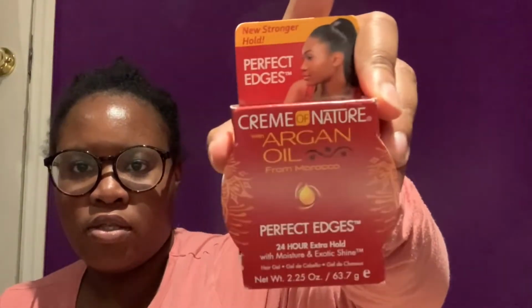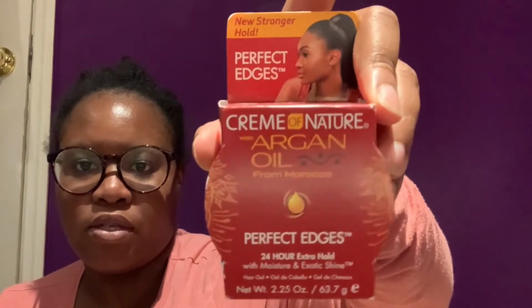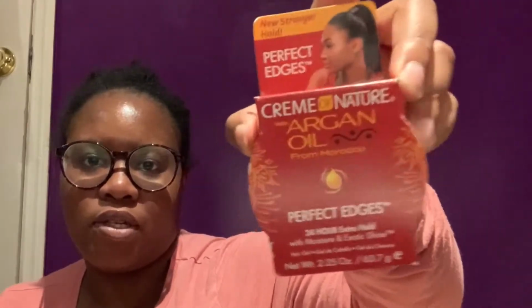All right, so as you can see, there's a bunch of things in here. I actually have this product already, and I might just give this away as a giveaway, to be honest, because I already know how it works for me. You guys know gels, but I got the Cream of Nature with argan oil from Morocco, Perfect Edges, 24-hour extra hold. I already own one of these, so I might just give this away and do my review because I already know how it worked. It didn't hold that great.